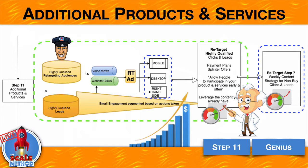Well, we're going to follow up with video views and website clicks. Video views is going to help align the belief system. It's going to help us communicate with our avatar, and website clicks is going to send people back to the website that we want to retarget. So notice, the whole idea here is to keep people moving along. And we're going to retarget highly qualified clicks and leads. We're going to retarget them to payment plans.